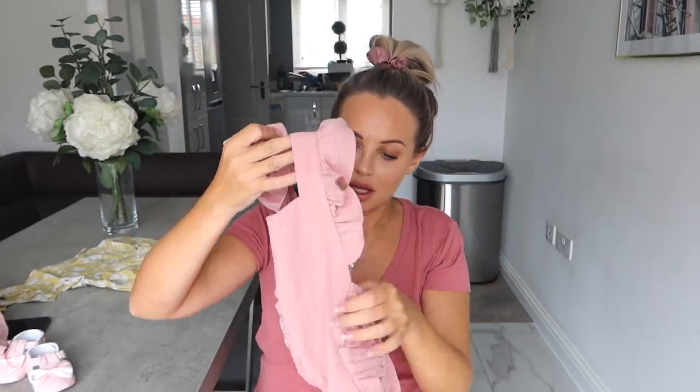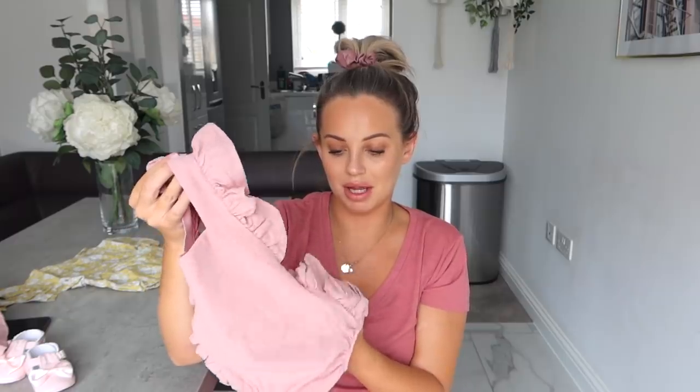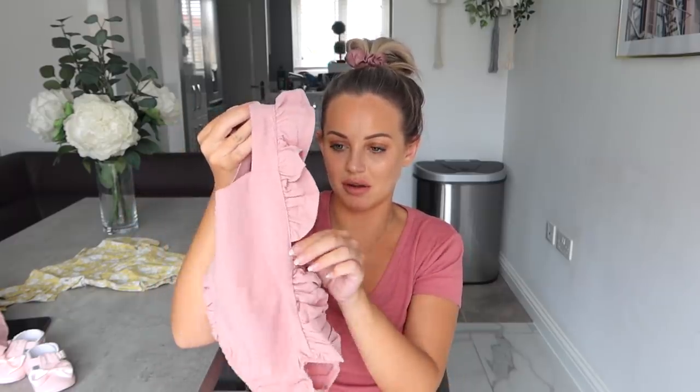And I think the twins will be getting a lot of wear out of it. It's also really good quality as well for what you pay for it. As you don't pay very much, obviously you're not expecting it to be, you know, perfect quality. There are some threads that need to be cut, but honestly, I'm very impressed with what's come.